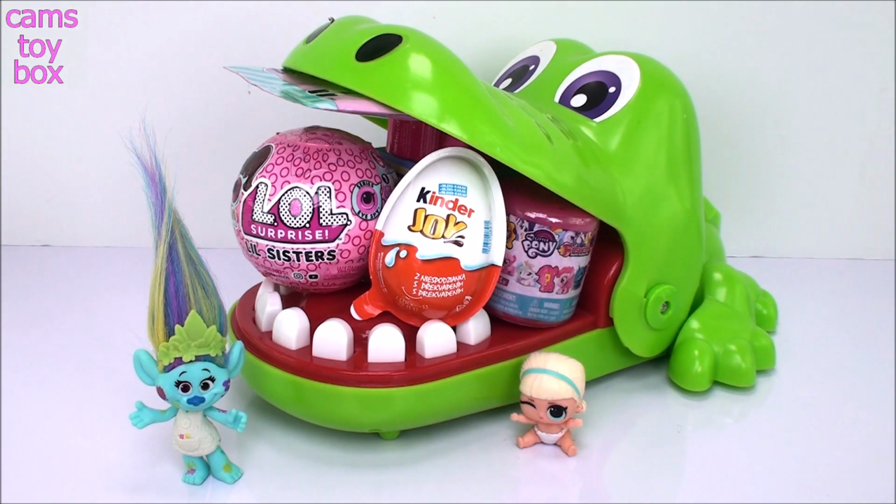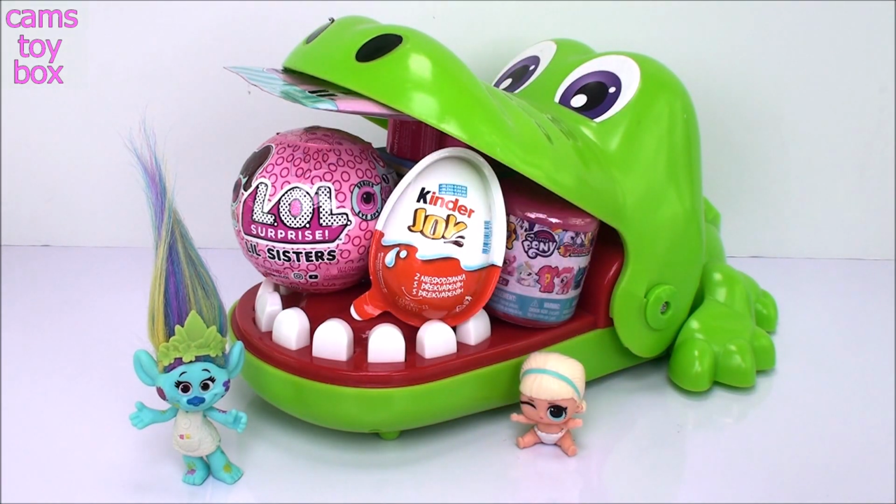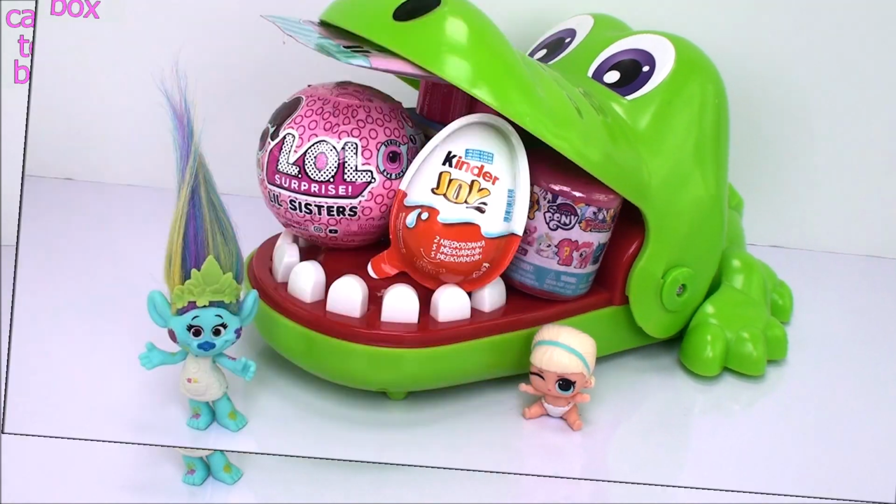For those of you who have been watching, you know how we play it. Each contestant gets to take a turn pushing down one of the crocodile's teeth. If the crocodile bites down, that contestant loses a turn, and the other one gets to go twice. If the crocodile does not bite down, they win a prize, and then the next player goes.